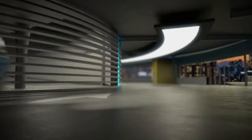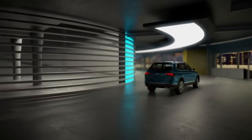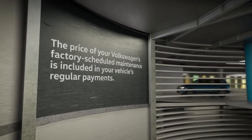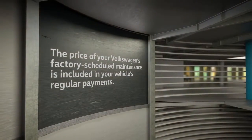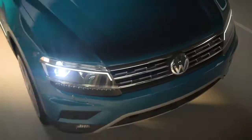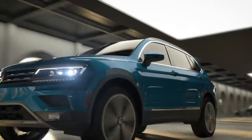So when the maintenance is complete, simply pick up your Volkswagen and go. No unexpected costs, because the price of your Volkswagen's factory-scheduled maintenance is included in your vehicle's regular payments. And there are options, ensuring there's a maintenance plan that's right for your lifestyle.